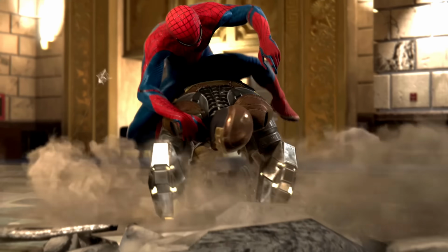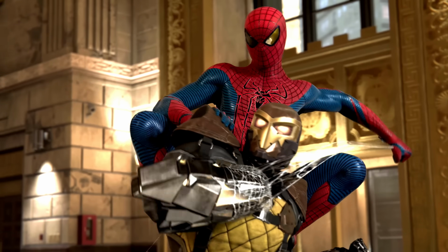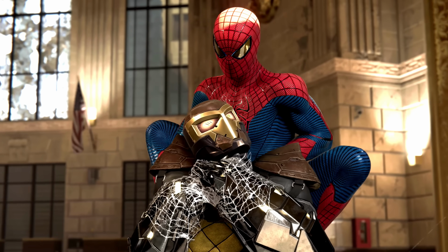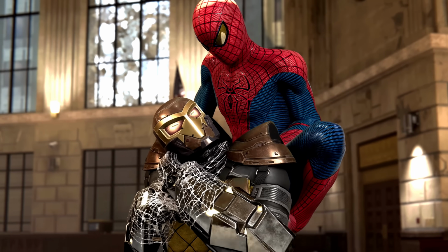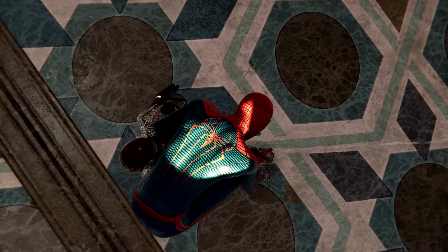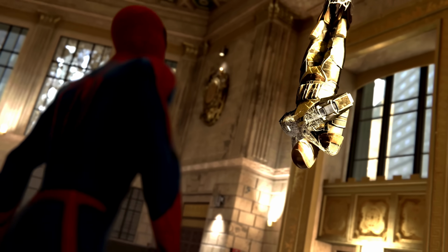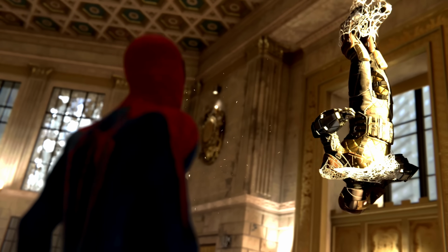And who knows, maybe Insomniac can take some of these legacy suits and make them even cooler. Maybe they'll be able to take the Amazing Spider-Man suit if they add it, or the Raimi Trilogy suit, and maybe they'll be able to do something crazy with it where I'm like, you know what? Actually, that's kind of cooler than the original one. You don't know until you get your hands on it, but this is so incredible.